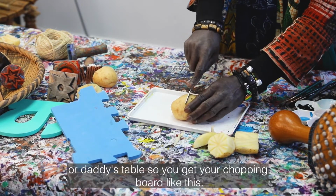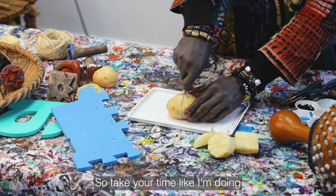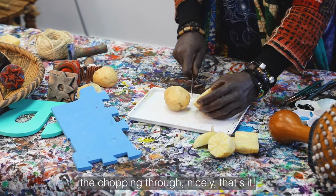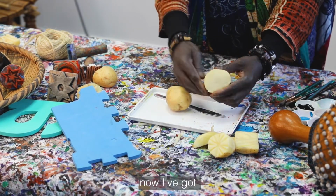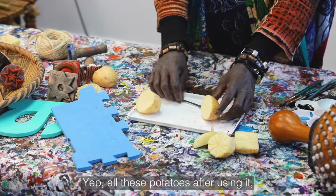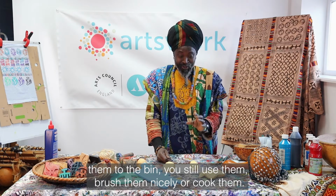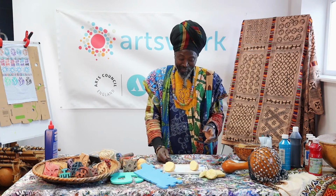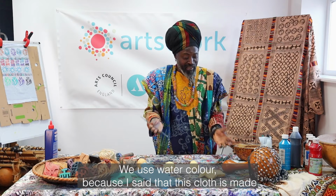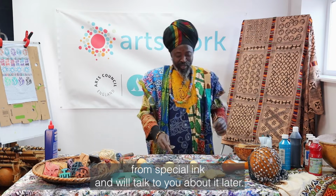So you get your chopping board like this. And be careful of your fingers. So take your time, like I'm doing, and then you chop it through nicely. That's it. You see, now I've got my plain potatoes cut into two. Yep, all these potatoes, after using it, you're not going to discard them into the bin. You still use them, roast them nicely or cook them. You wash the paint, and every paint we use, we don't use acrylics and oil paint, we use watercolor. Because, as I said, this cloth is made from special ink. I'll talk to you about it later.